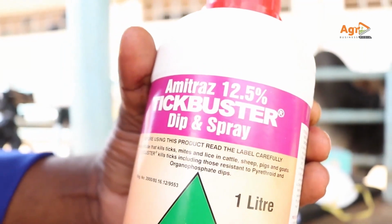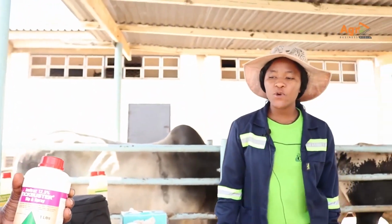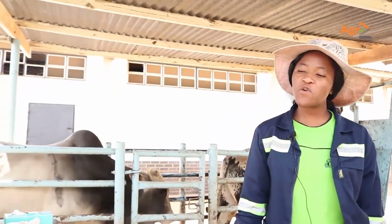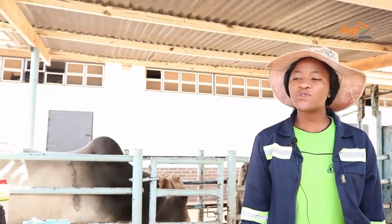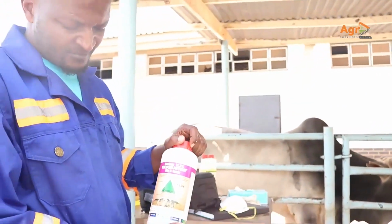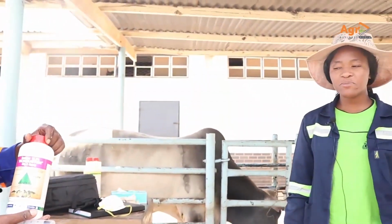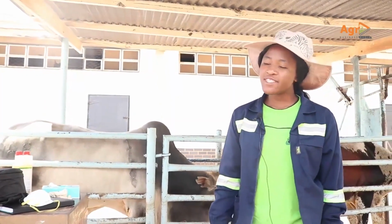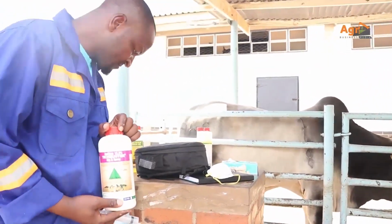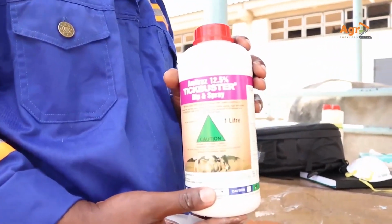Okay, so there is knapsack spraying, which is another method of dipping. Usually these dipping chemicals or acaricides come in different forms. There are purple labels and also green labels. So it is really important that the farmer first reads the manufacturer's instructions to know how the dip is measured. For example, the one called Tick Buster is 2 mils per 1 liter, which means you mix 2 mils of Tick Buster with 1 liter.